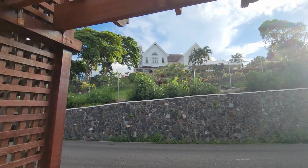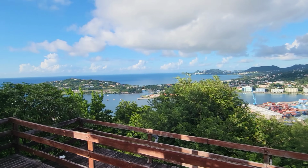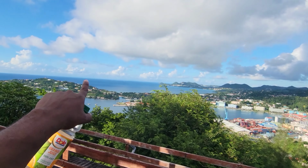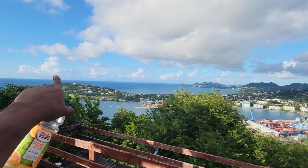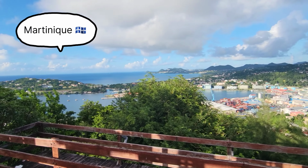Governor's house, nice. Over there, I don't know if you can see it in the camera, but over there is Martinique, Saint Martinique, I think. I don't think you can see it in the camera, but yeah, I can see it. It's in the resort.